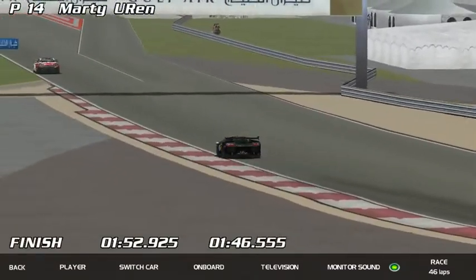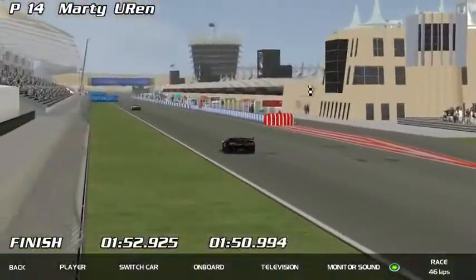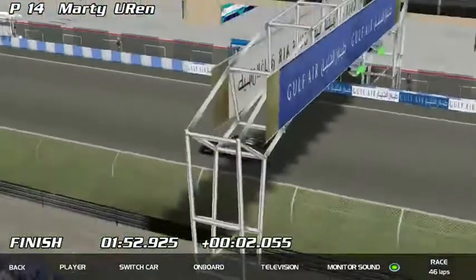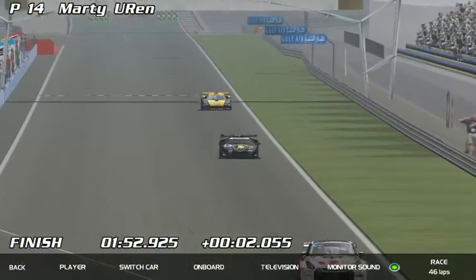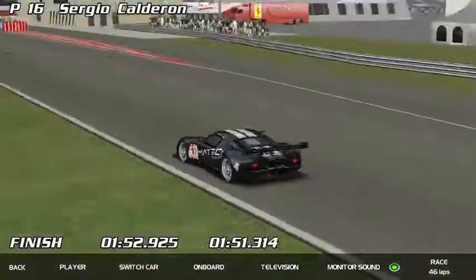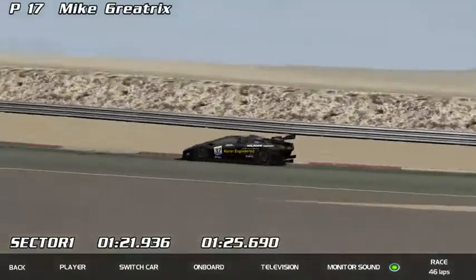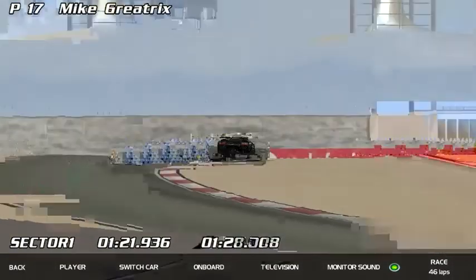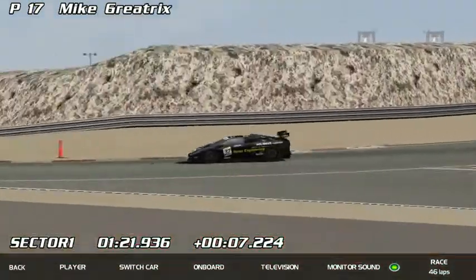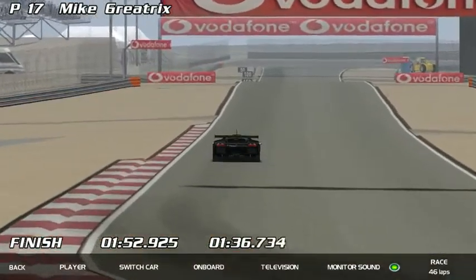So, Marty Uren, after having that end-over-end accident with Andres Prado's lagged car going into turn one, is back out on the field. He is in P14. And Gup Douglas right behind him in 15th. Sergio Calderon running in 16th, and Mike Graytrix running just one outside the points in 17th. So the Diablos, the Lamborghini boys, not having much luck here at Bahrain tonight.